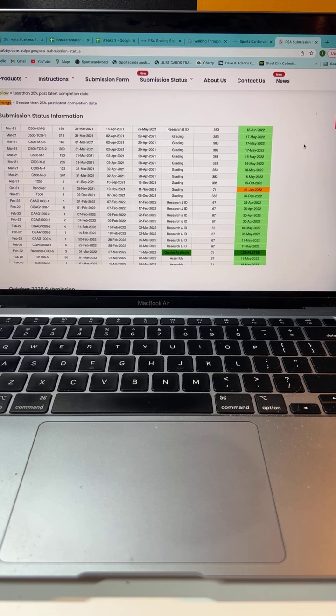Long term, as the market and PSA let more and more of this come out, we already see it with Zion. Zion PSA 10s down to $190 US.